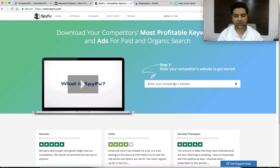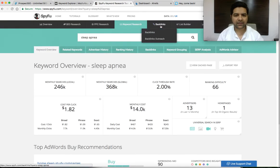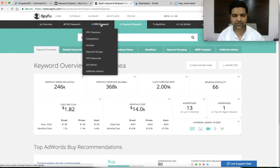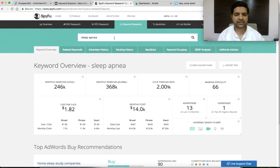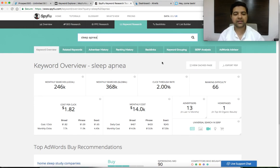This will give you a huge database. You can check the links where they are coming from. Let's say you have a client and you know who their competitors are. So you can just do a search here and then check what kind of backlinks they have, if they are doing any pay-per-click on their site, and what keywords they are targeting. So this is huge, you know. If your client checks this, I'm pretty sure he will be impressed.